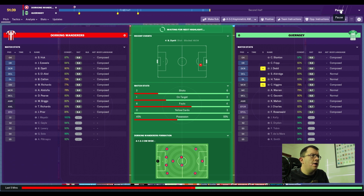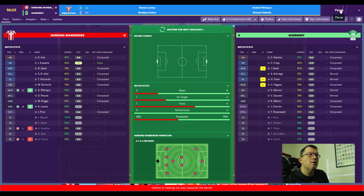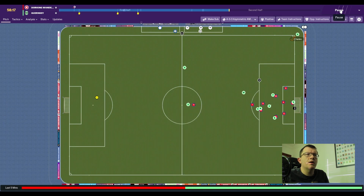I'm just going to keep an eye on it for the next sort of 10 minutes. Their defender right has just gone up to 7.1. He's up against our marauding left wing back Harry Tobin, who is on the 6.8 at the moment. So we're not looking massively shattered, but it's our highlight.